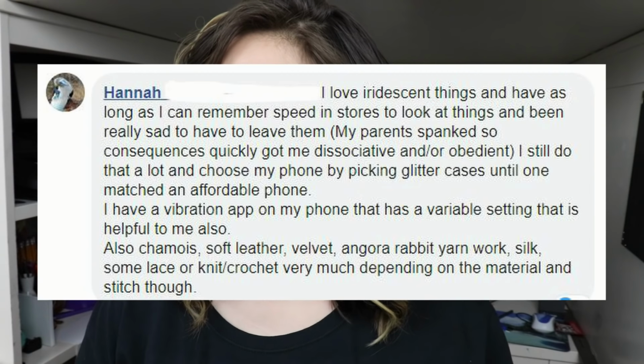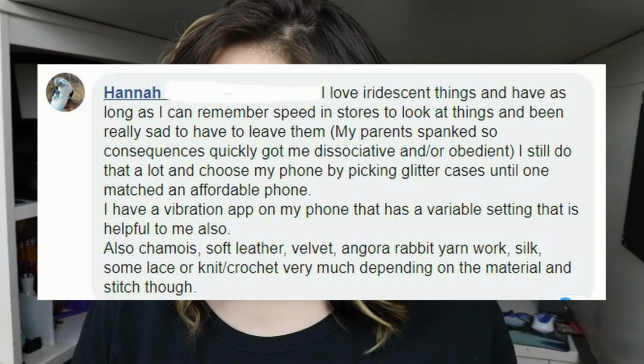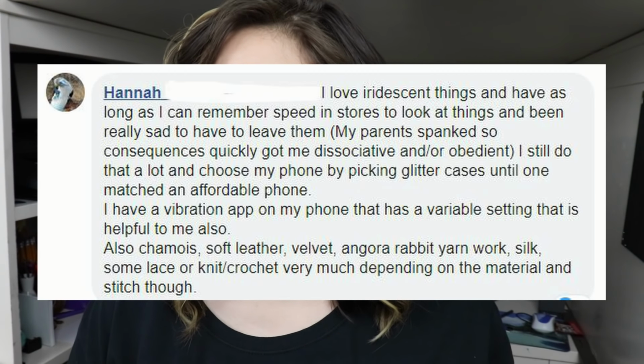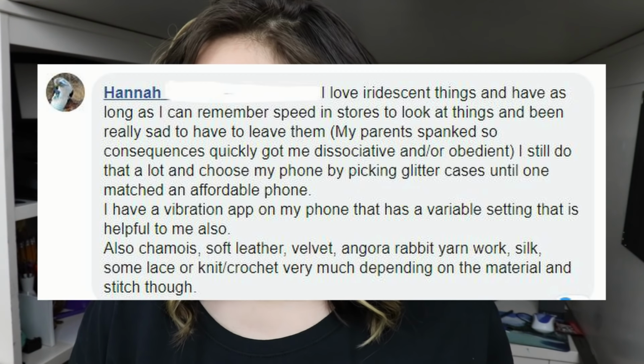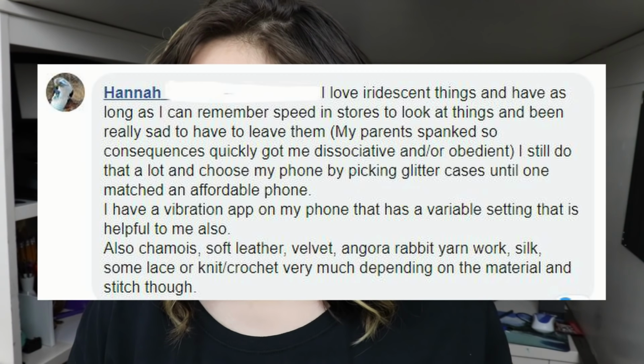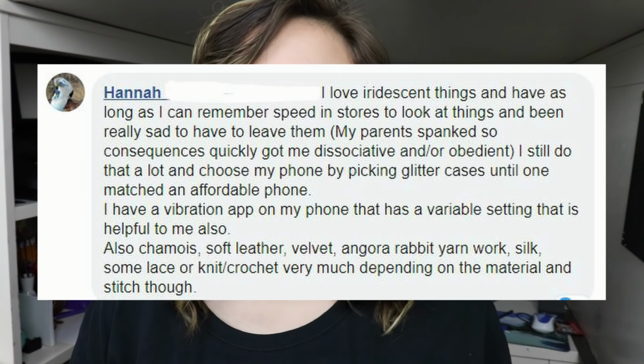So Hannah says, I love iridescent things and have as long as I can remember. Speed in stores and look at things and been really sad to have to leave them. My parents spanked, so consequences quickly got me dissociative and or obedient. I still do that a lot and choose my phone by picking glitter cases until one matched an affordable price. Sorry, I'm having trouble speaking.